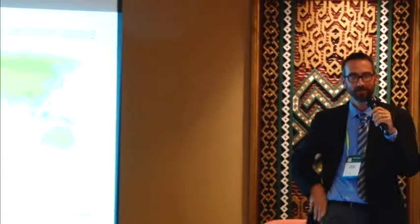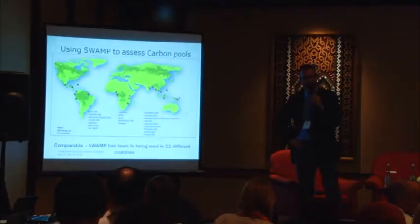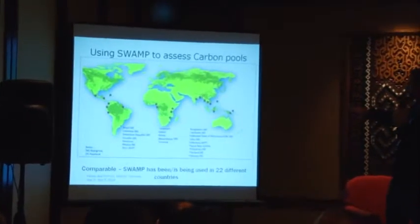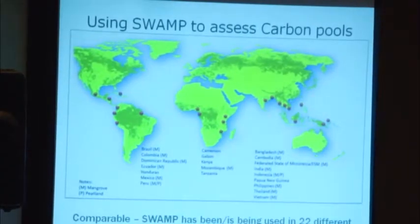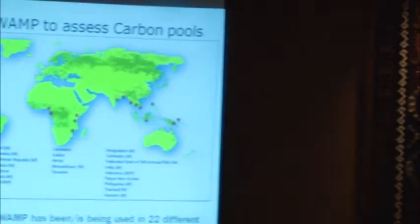Next slide. So to date, I believe the official SWAMP has been up and running for about 2 years. The whole project has been about a 4-year program. Daniel can correct me if I'm wrong. But to date, SWAMP has been or is being used in 22 different countries. 10 of those are in Southeast Asia. There should be a circle right now in Cambodia because we just got back from Cambodia 2 days ago. So it's a very effective, comparable protocol that addresses a lot of the statements made by the IPCC in terms of carbon reporting.